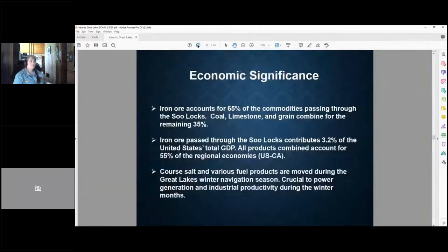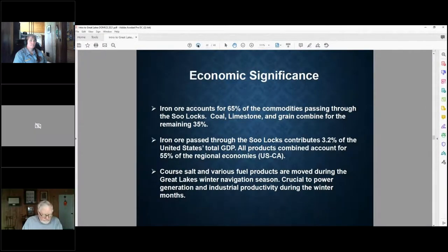Next slide, economic significance. And I'll let you read these numbers while I kind of yammer on, but the principal cargoes that are moving during the winter season, iron ore predominantly. We have a little bit of grain that moves in late December and again in early April. Those grains, mostly wheat, barley, some canola. Those are coming out of principally Thunder Bay, Ontario, which is the grain hub for Ontario and really the eastern part of Canada. Most of that product is railed to Thunder Bay and then loaded aboard ships and then shipped overseas. Coarse salt, principally for roads and for public safety.